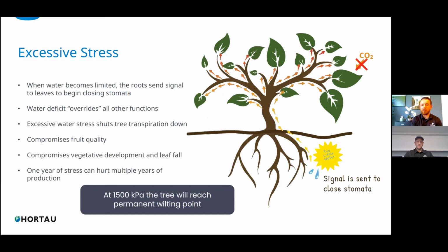Once we start to apply excessive stress to the tree by having a lack of water availability and high soil tension, where that plant is no longer able to remove water from that soil particle, we start to see that the stomata start to close and that gas exchange starts to get compromised. Water deficit is going to override all other plant functions. So if we have a deficit, it's going to dramatically hurt photosynthesis. It's going to hurt the building of that plant.